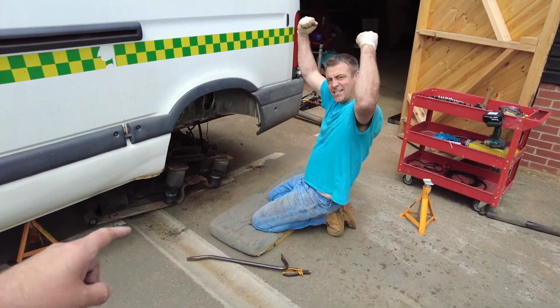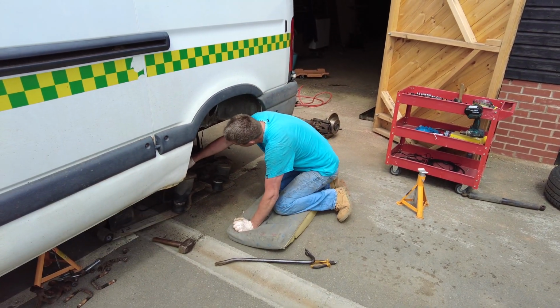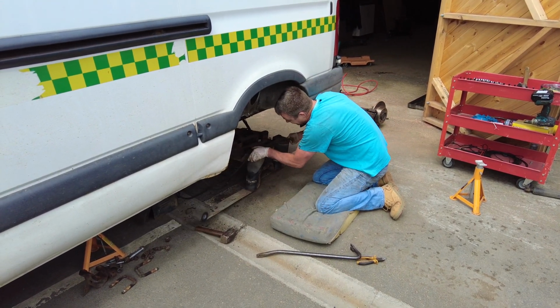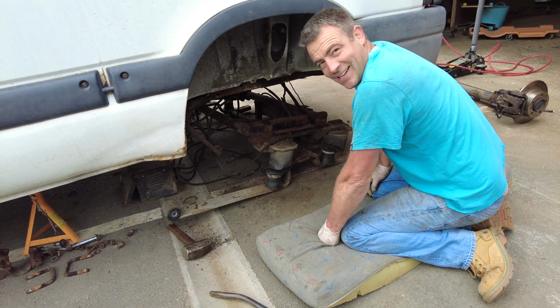Dude, you just lost your whole rear suspension. Yes! That was the idea. That was why you were hitting it. Yeah, that's why I've been making all them grunting noises. I thought you were having a baby. Ooh. We're having a ginormous number 2. That's weight reduction, that is. What a mess you made of that.